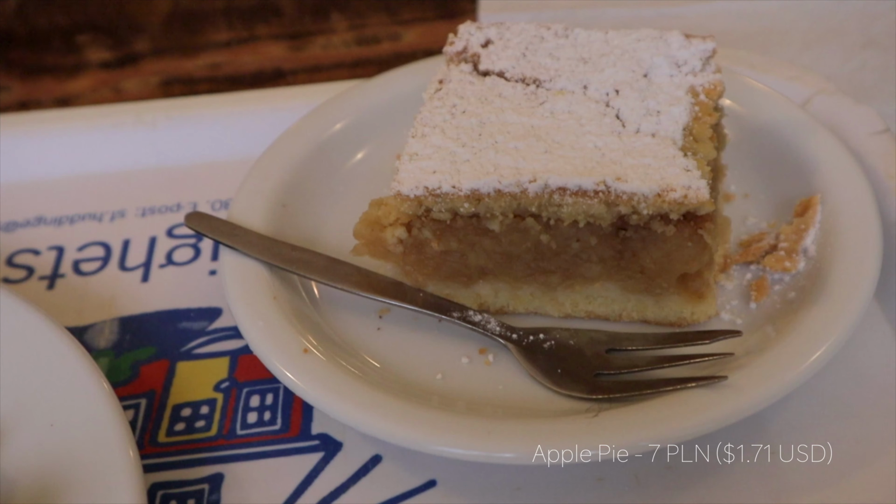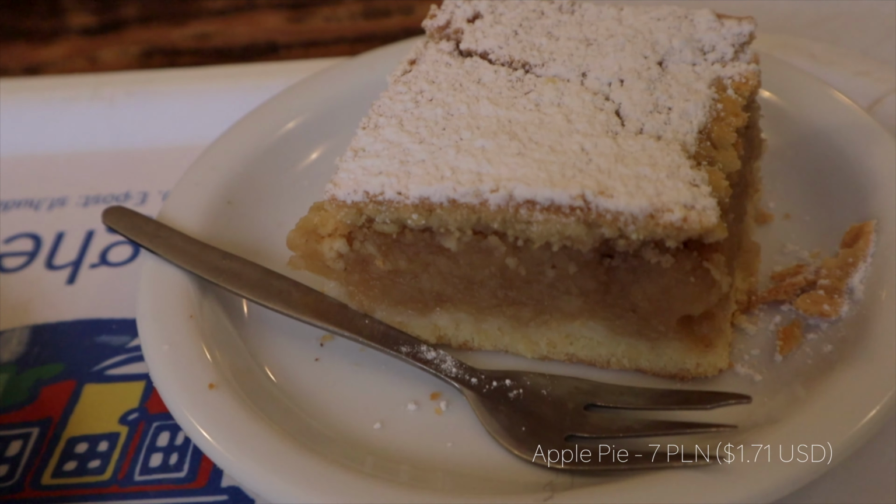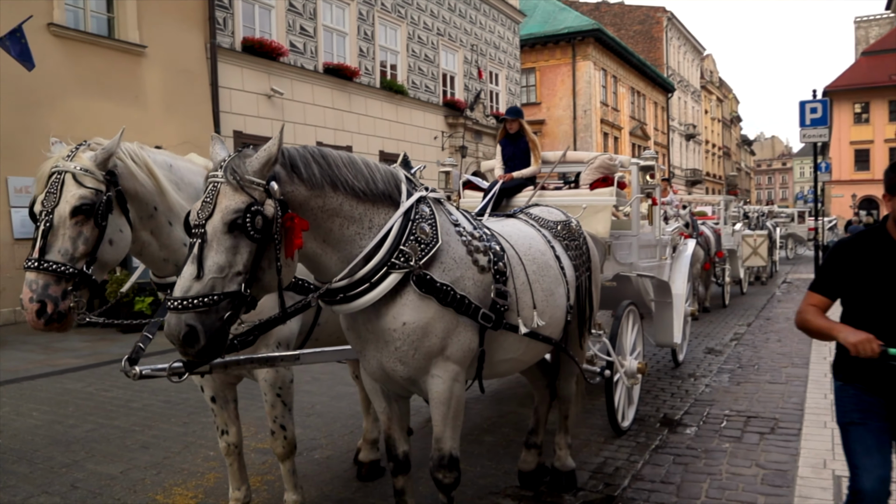The apple pie itself is 7 zloty. So together this is 27 zloty, but really, really delicious. Highly recommend. I mean, the pierogi, absolutely amazing. That's what Poland is saying. So that's what you've got to come and try when you're here in Krakow. And the apple pie, I think that says it all. It's absolutely delicious. Okay, I'm gonna finish this up, and then I think the next time we're gonna eat is probably gonna be after sunset.